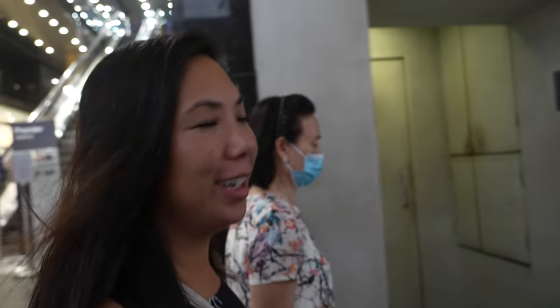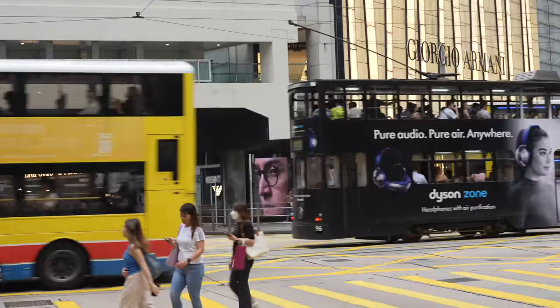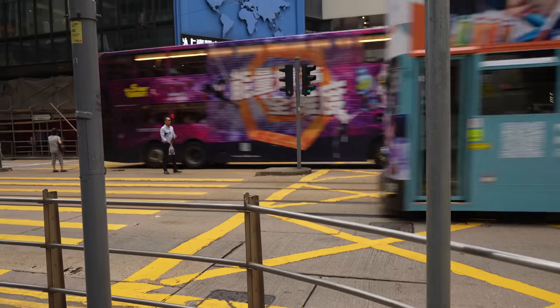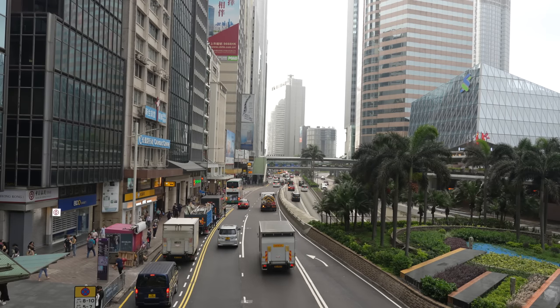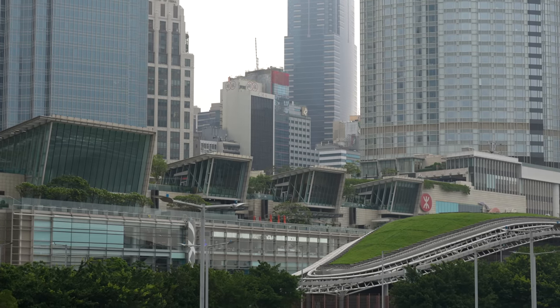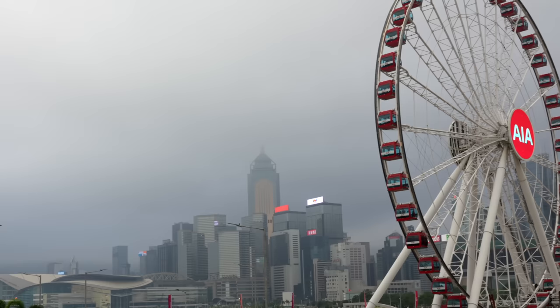It took about 15 minutes to walk down here to Central, and it's a world of difference. It feels mega busy, mega loud. There's bright lights and buses and cars everywhere, and it was so lush and green and quiet up there. I kind of forget sometimes that Hong Kong has all the jungle and the beautiful greenery. It's a really, really cool contrast between the two.